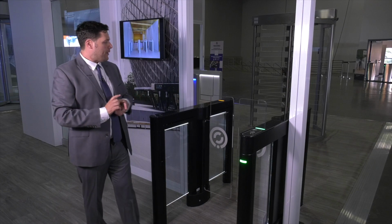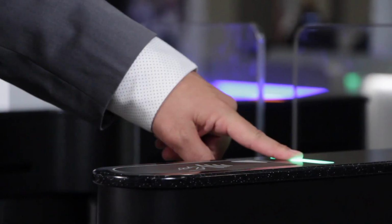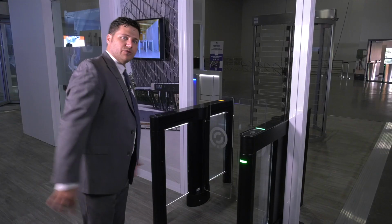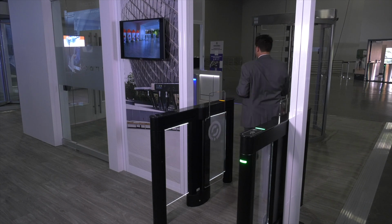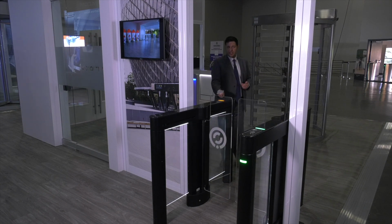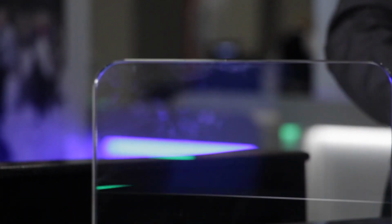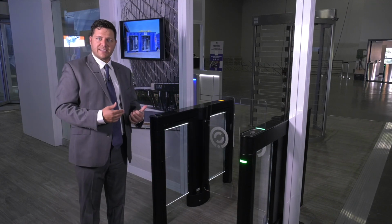So right now I have this turnstile set in free passage mode in this direction. That's shown by the light up here that's illuminated. So as users leave their building, they can just pass right through. And they go back to that home position, present a valid credential to the turnstile in the controlled area. Upon valid credential, turnstile opens, allows me to go through, automatically locks, and waits for that next activation.